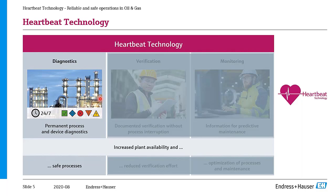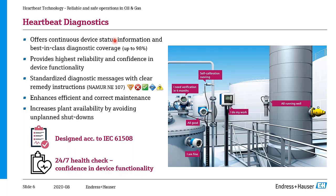So now let's start with diagnostics. The promise we give with diagnostics, okay, it is device diagnostics, no big surprise, but it should bring increased plant availability and safe processes. Now, let's dig into that. Why is that so? First of all, the devices with heartbeat have a very high diagnostic coverage. In practical terms, this means that if something goes wrong in the device, it is extremely likely to tell you so. The risk that you actually have a problem in the device without the device telling you is extremely low. This, of course, gives you reliability and confidence in the device functionality.